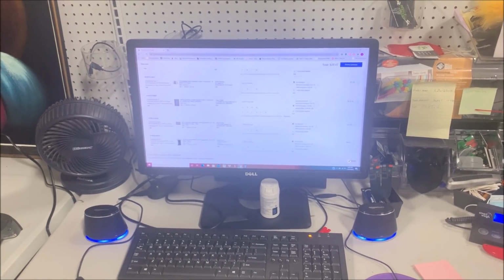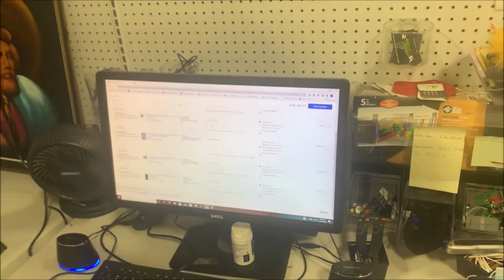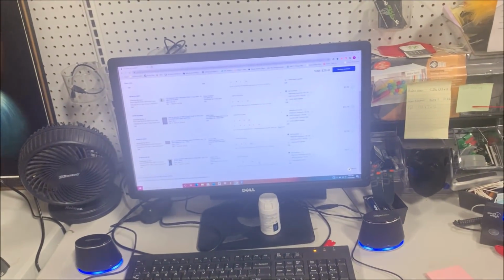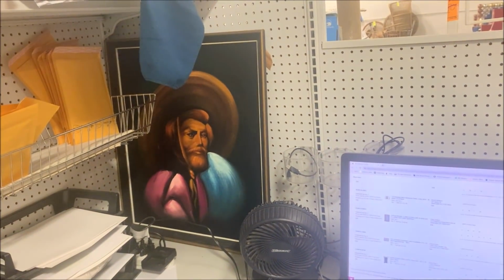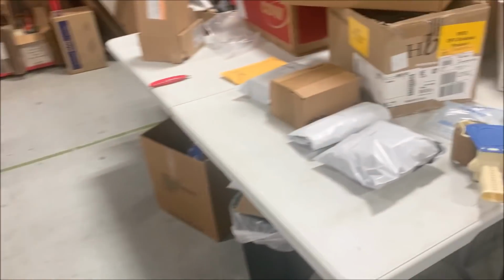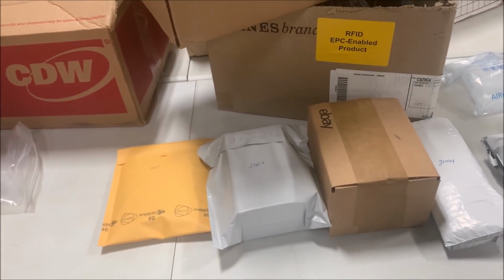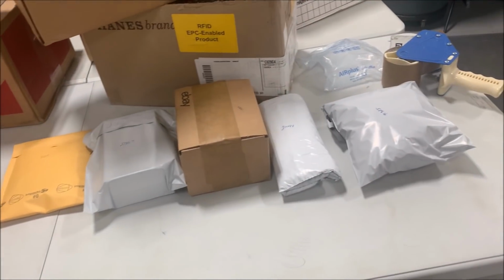So I've been asked for shipping tips. What I've got here is the bulk shipping tool through eBay. Anything that's under a pound gets shipped through that. How do you like Tim's pictures? Jesus with a sombrero. And then nothing really fancy. I write the zip code on so I know which label goes on it. And it goes in a bag, a box, or a mailer.